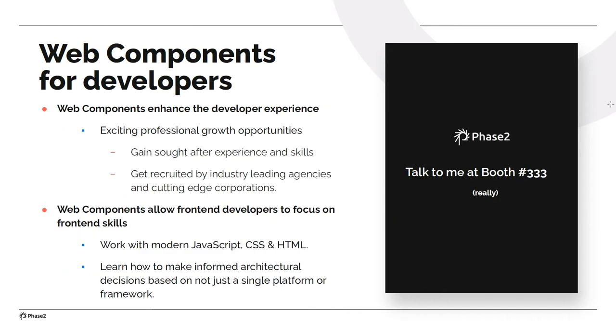Okay, for the developers. Kind of rehashing the same thing here, but exciting professional growth opportunities come when you get to focus back on the front end, the JavaScript, all the good stuff. Sought after experience and skills: bump up your resume, get recruited by industry leaders at events like this. And again, focus on the front-end skills. Work with the tools we know and love, and be able to make the architectural decisions early on.